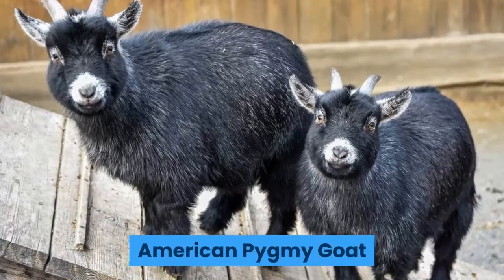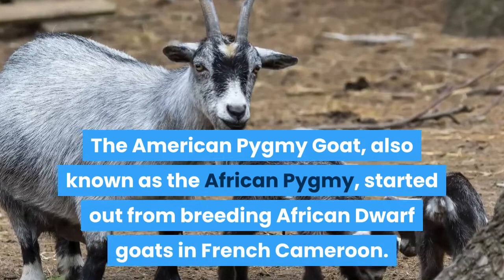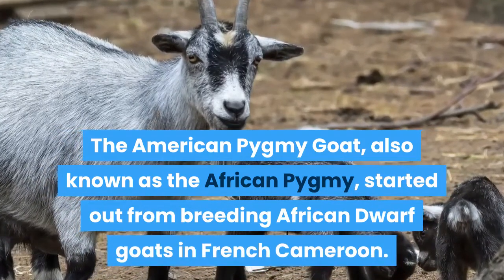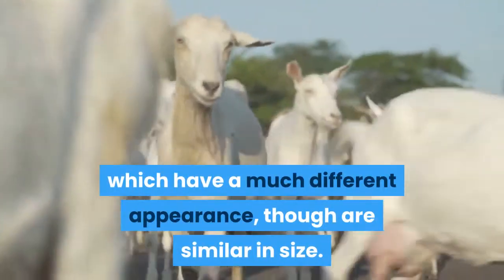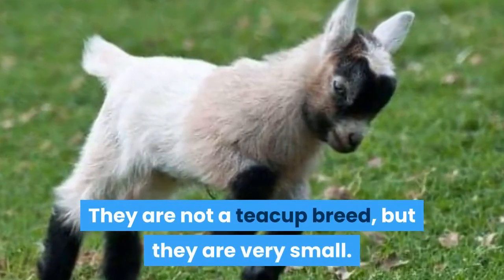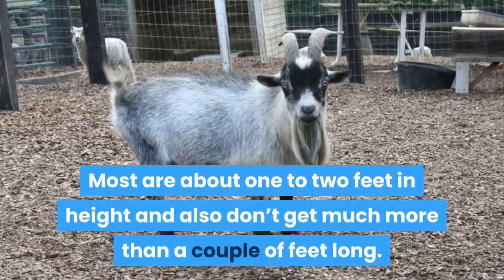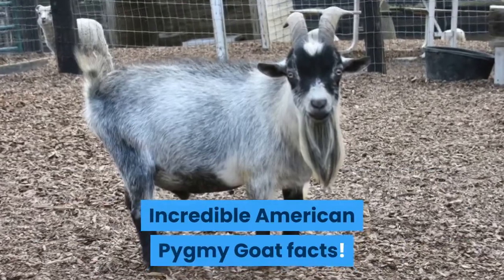American Pygmy Goat. The American Pygmy Goat, also known as the African Pygmy, started out from breeding African Dwarf goats in French Cameroon. They should not be confused with Pygmy goats of the United Kingdom, which have a much different appearance, though are similar in size. They are not a teacup breed, but they are very small. Most are about 1 to 2 feet in height and also don't get much more than a couple of feet long. Incredible American Pygmy Goat facts.